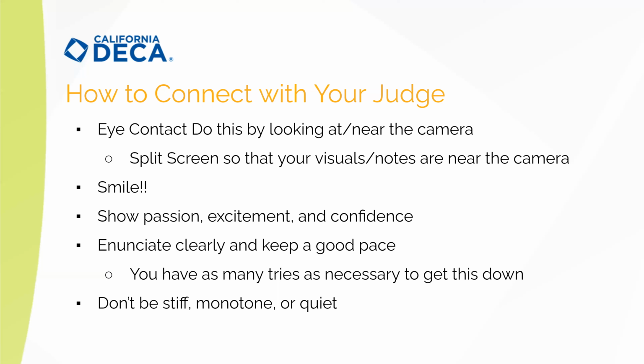You can also keep a timer on your computer or on any other device so you know how much time you have left. Lastly, try not to be stiff, monotone, or quiet. This is similar to the previous points, but basically being low energy and sounding unenthusiastic doesn't paint a great picture for your judge. Try to speak up and sound vivid.